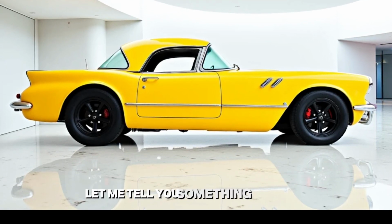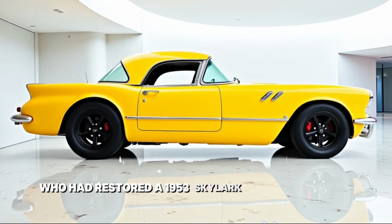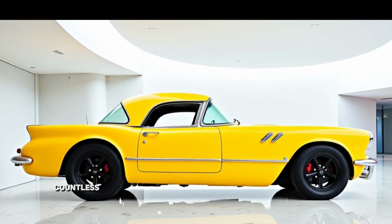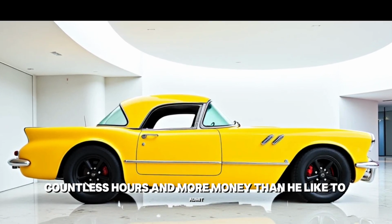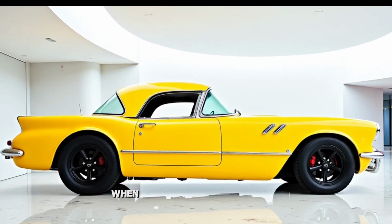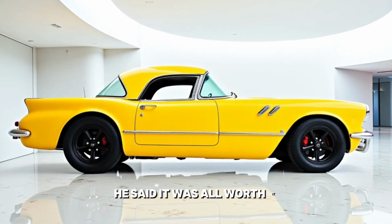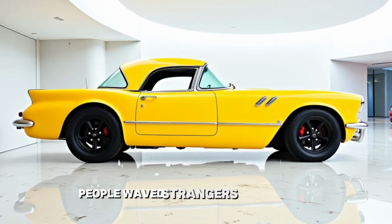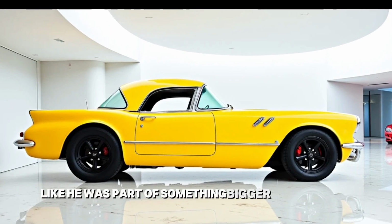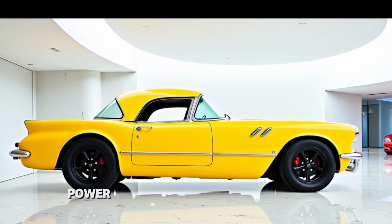Let me tell you something personal. I once spoke to a gentleman who had restored a 1953 Skylark from the ground up. He said the process took him over 5 years, countless hours, and more money than he liked to admit. But when he finally took the car out for its first drive, when the sun hit that chrome and the engine purred like a satisfied lion, he said it was all worth it. People waved, strangers took photos, and he felt, for a moment, like he was part of something bigger than himself, like he was holding history in his hands. That's the power of the Skylark.